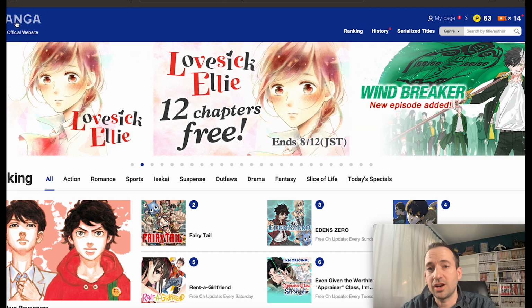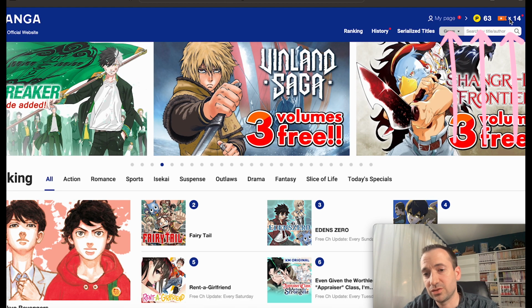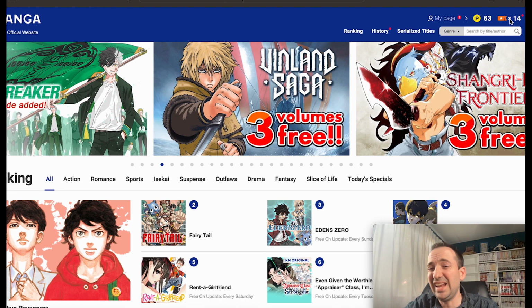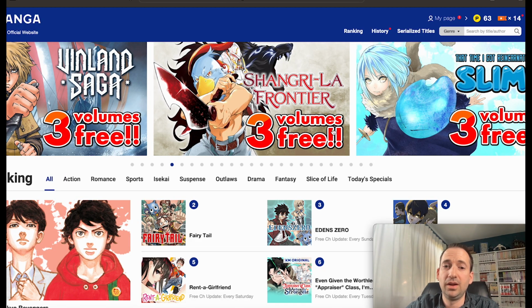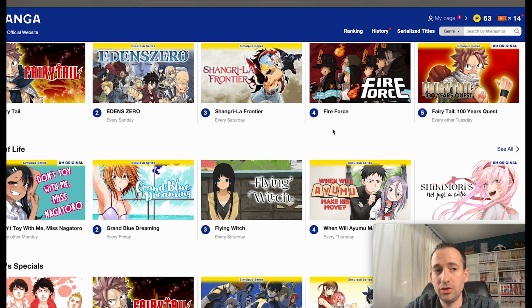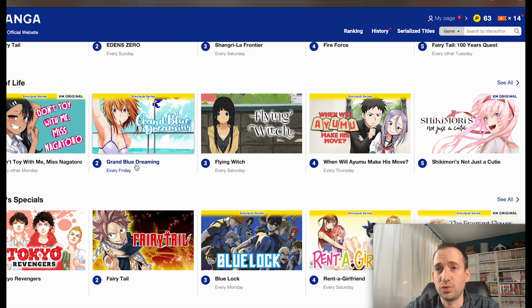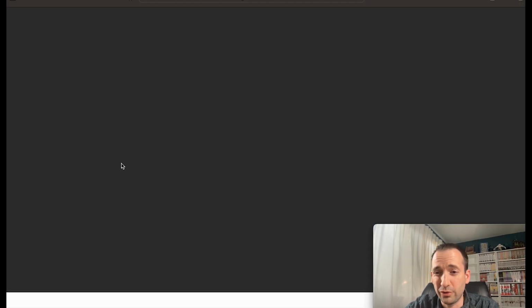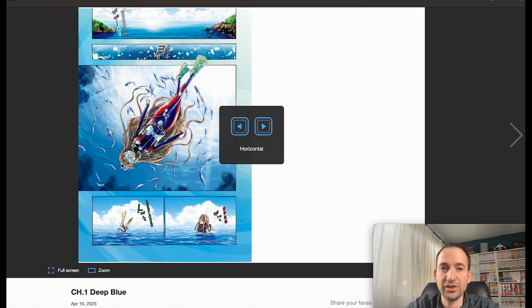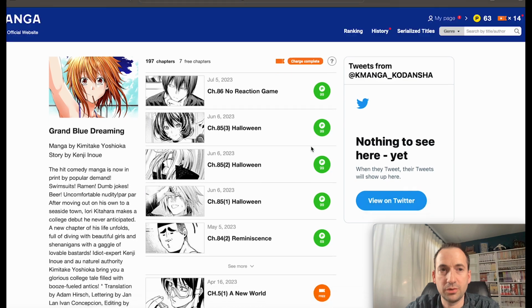So let's talk about next the different systems we have here. We have points and we have tickets, which are 2 different things and can be a little confusing. So let me show you how that works. Certain manga that you read cost points, and certain manga different chapters will cost tickets. So Slice of Life, Grand Blue Dreaming, I don't know, it's more of a comedy. Let's go ahead and click on that. I did not mean to click on the first one, but that's what popped up.